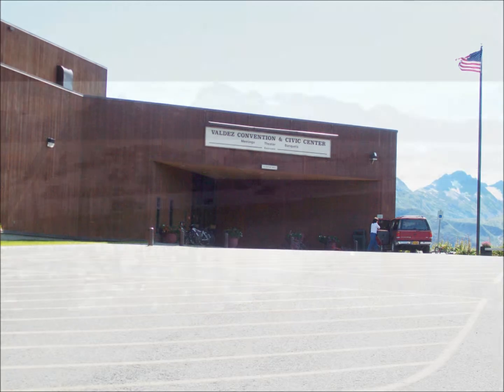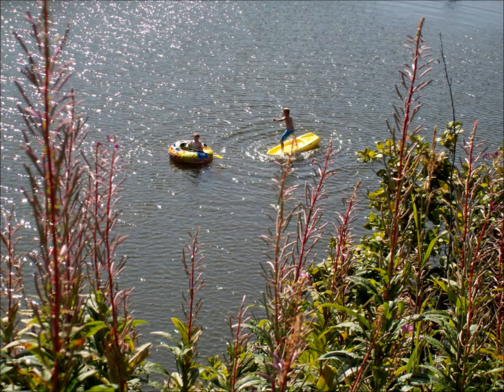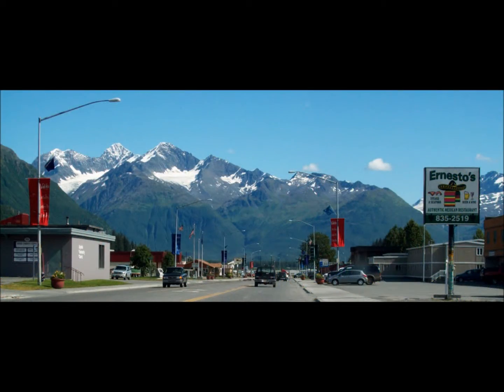That's a picture of the Civic Center, and right over the hill behind the Civic Center is the port of Valdez. And you see that lake in the foreground. The kids were playing in the lake. I don't know how cold that water was, but darn. And downtown Valdez has some beautiful views the right time of year.